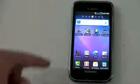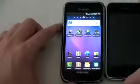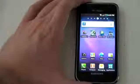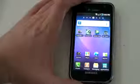It's got sort of that chrome ring around it, which looks very reminiscent of another device that we've seen. These two definitely look like they are distant cousins. iPhone 3GS right here. Let's go ahead and push that off. All in all, the package comes together very nicely, and things work as you'd expect from a modern Android device.